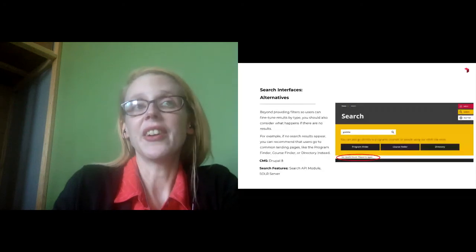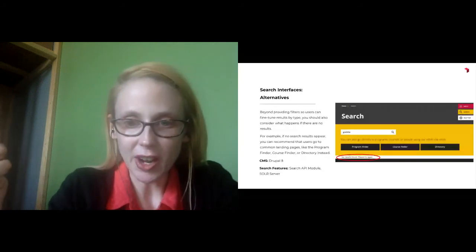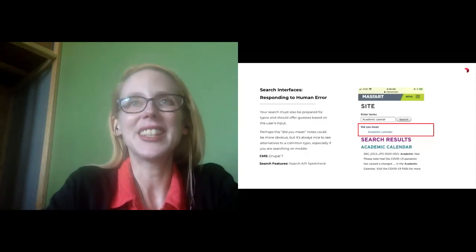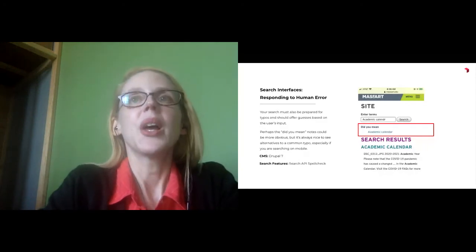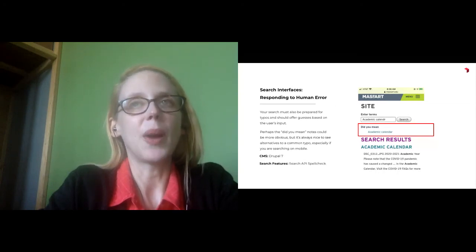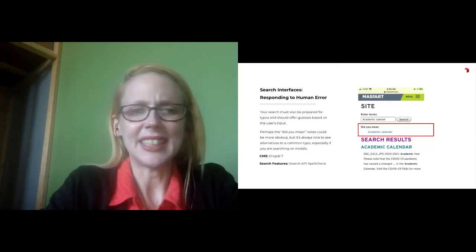The other scenario that you want to prepare for in your search engine results page for on-site search is human error, especially on mobile, because no one types correctly in mobile. Everyone's in a hurry, they're using their thumbs. So including the search API spell check and providing a did you mean note is always really, really helpful. And this to me seems to be one of the easiest things you can do.